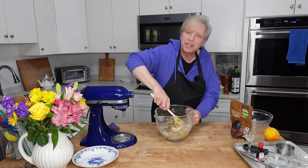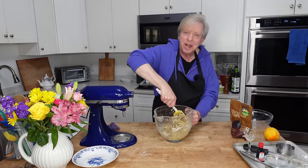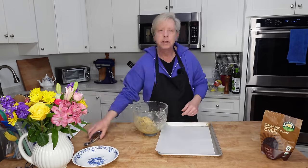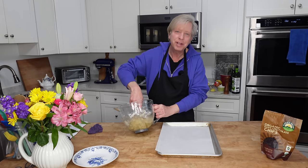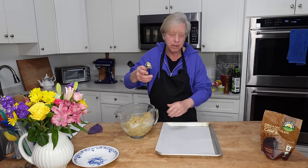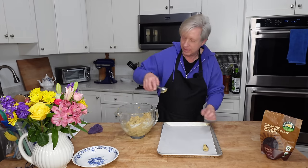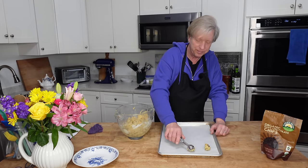You just fold the chips into the cookie dough. So these are actually very simple cookies to make. My oven has preheated to 350 degrees Fahrenheit or 180 degrees Celsius. I'm going to use my little cookie scoop to form my cookies. This scoop equals about 1 rounded teaspoon.